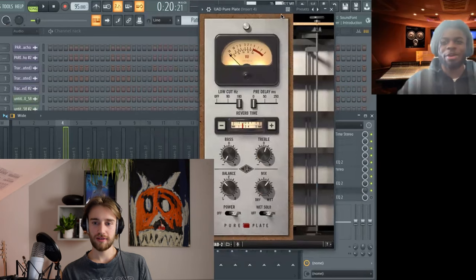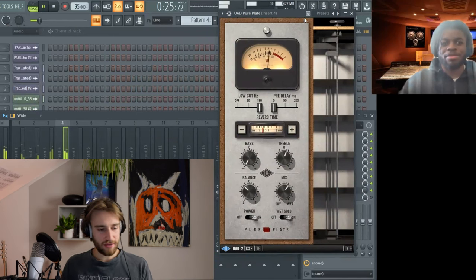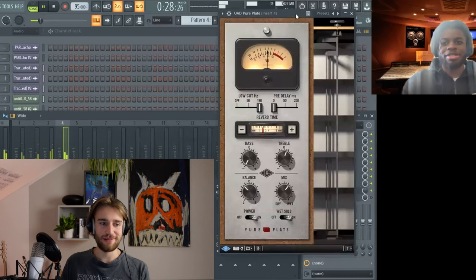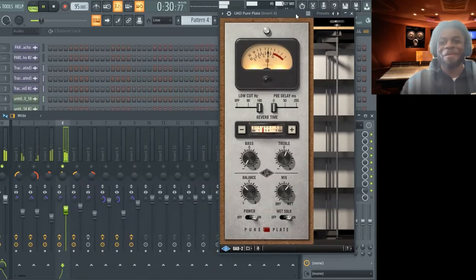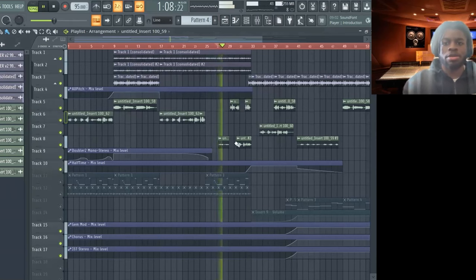Ooh. This UAD reverb, pure plate. I love this reverb too. Ah, dang. I was about to copy the whole chain and then this man is coming up with a UAD reverb. Over here, same thing. I just have the reverb off on a few of these vocals. So it's more in your face.